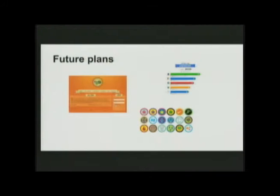So, future plans. We have some polishing to do of the website. I won't go into specifics. It's functional, so once we give you the URL, you're welcome to go and look at it. I don't think it's ready to be tested in the classroom just yet, but very soon, I think.